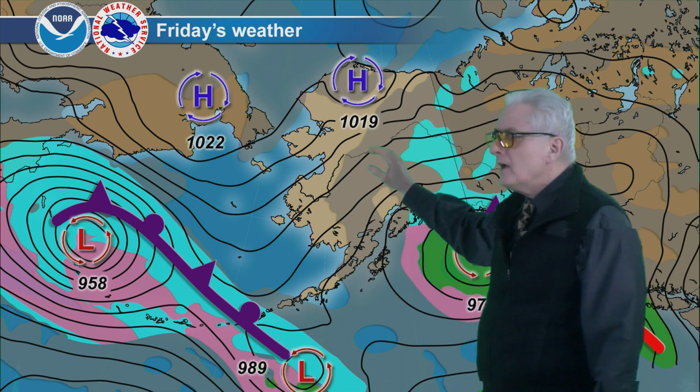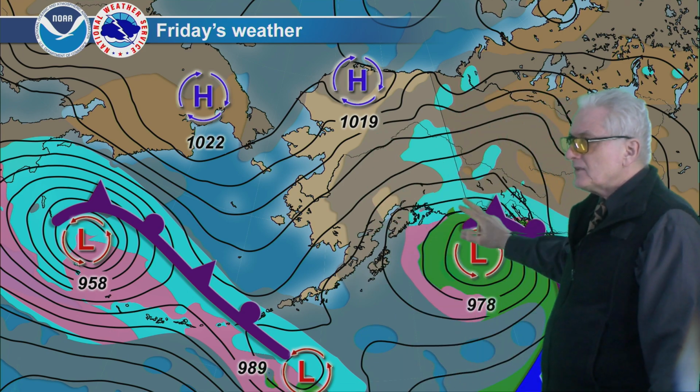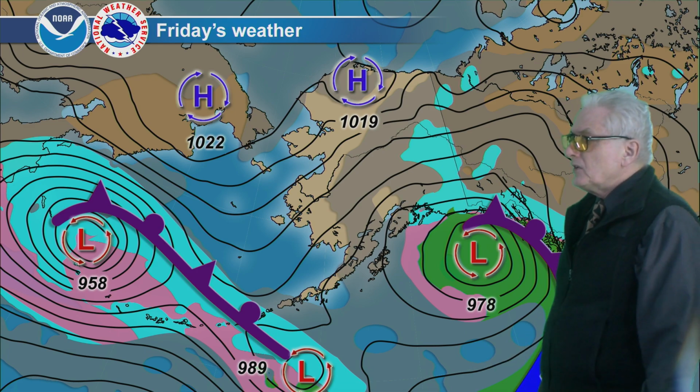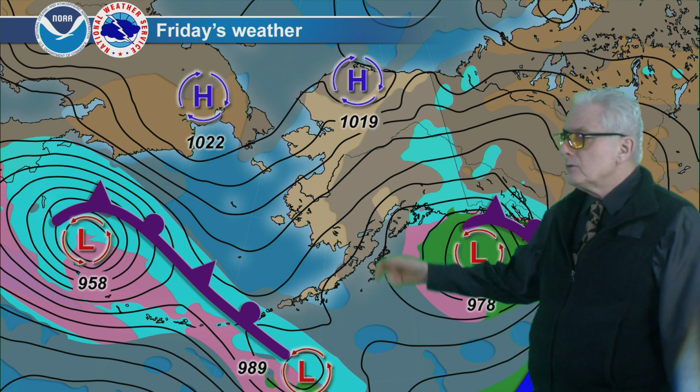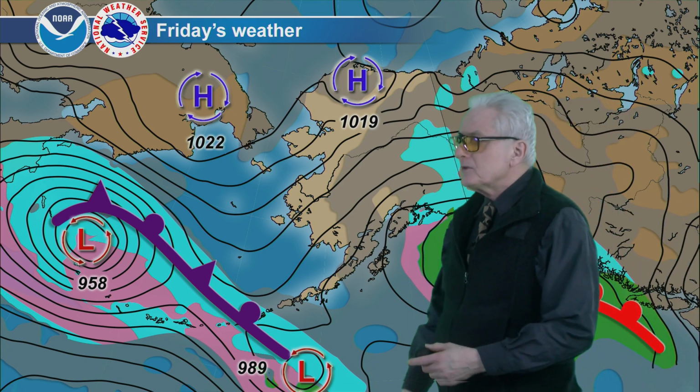Clear skies, cold temperatures here over the western interior. Pick up a few more clouds up here into the central part of the state, and then a chance of snow over the eastern interior areas. Light snow, dry for the North Slope and the Arctic coast, continued well below zero for the temperatures.